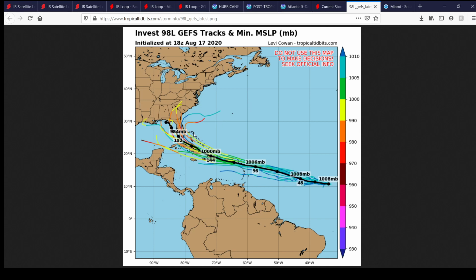Of course, Bermuda doesn't need another hurricane here after they got Dorian and they got Isaias in the southern parts of Bermuda earlier. So they don't need another hurricane. But of course, I'll keep you guys updated for 98L, 97L.